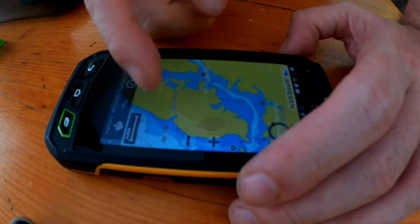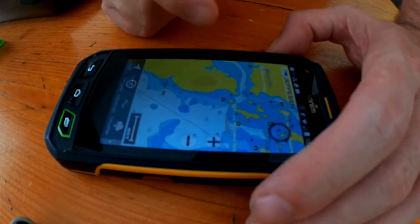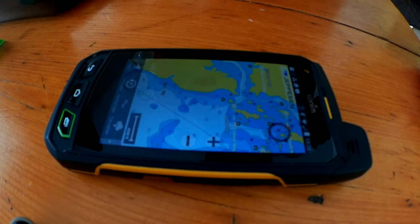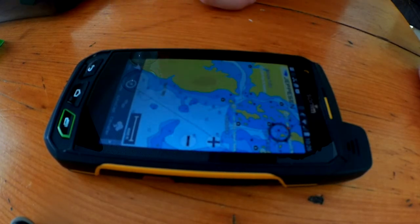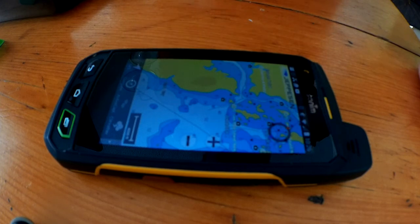And here we are, back by Gananoque for people that are familiar with the Thousand Islands. The reason I'm showing you this is because my home port is Gananoque, so I'm more familiar with the area. Zoom in, zoom out. You've got depths on the charts, 52, 24, 9. Even though it's Canadian waters, I leave my chart set to feet because feet are more instinctive for me to understand.